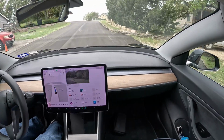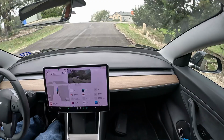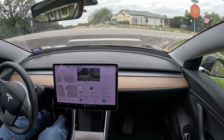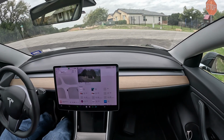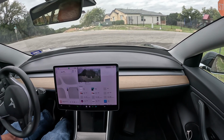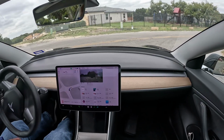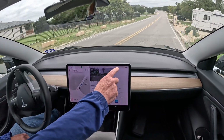Okay, so this is my first trip out from the house since I got back Sunday. And actually, it's pretty amazing that I haven't gone anywhere. Creeped up and took another look. All right, zoom.